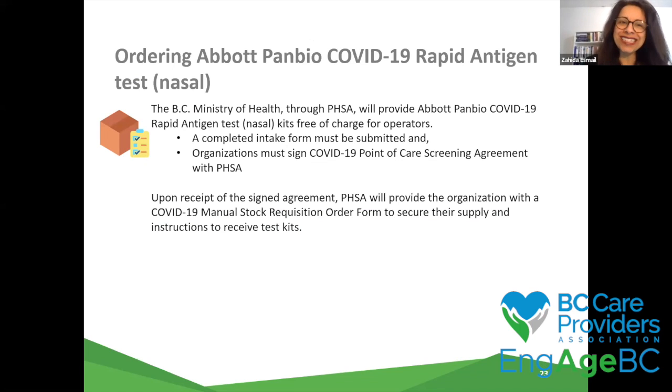With respect to ordering the kits, as you know, the Ministry of Health through PHSA will provide access to the Abbott Panbio Rapid Antigen Nasal Test Kits free of charge for operators. We ask that interested individuals complete an intake form, and organizations are also required to sign an agreement with PHSA for access to these kits. After receiving a signed agreement, PHSA will provide the organization with an order form and additional details on how to receive the test kits.